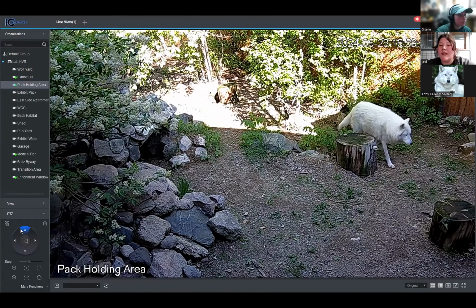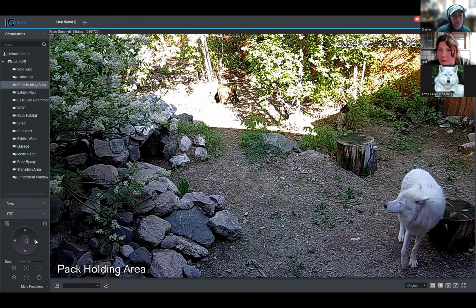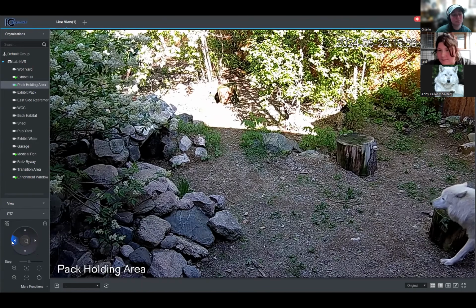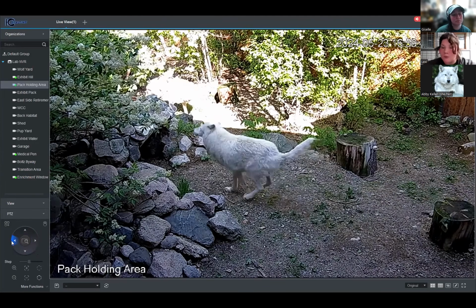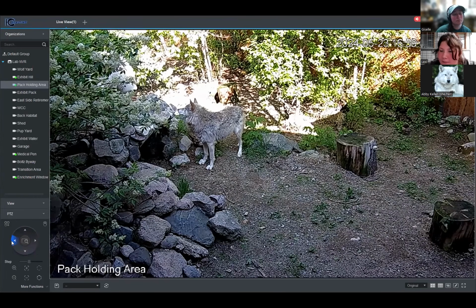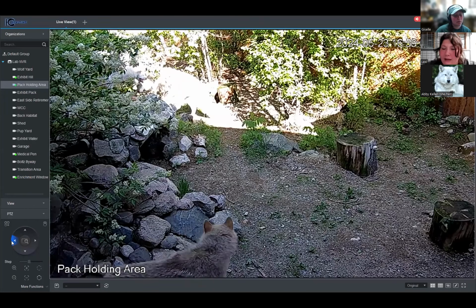I had one question saying that for the Explore cams, maybe it would be nice to put that weight chart in the chat just so people can get a view of that. Absolutely, that's something to keep in mind.